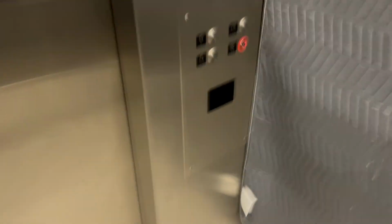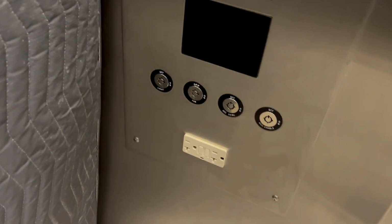Very nice elevator. I like the cab. LED cab lighting, and newer EPCO fixtures. Outlet down at the bottom. Very nice. Let's ring the bell again.